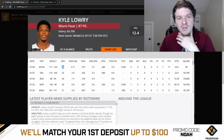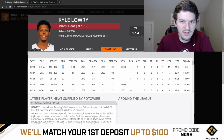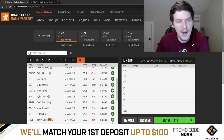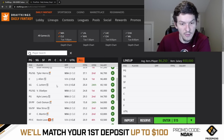I feel like at some point, Kyle Lowry's going to have a decent game, and maybe if Butler's out here, Lowry does get enough of a boost to where he could become a viable cheap option. So I think at 4,700, if Butler does sit, Lowry would be in play for value. I think Victor Oladipo would get a little boost. He'd become an okay option. I think Max Strus would enter the value consideration if Butler's out.